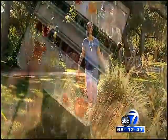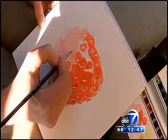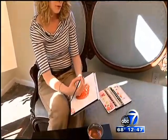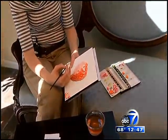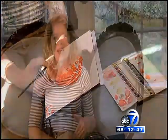Nature and creativity go hand in hand. With its bayfront location and exotic landscape, Selby Gardens is a great place for creativity. Talented artists and instructors from all over the world are attracted to Selby Gardens, including Anna Mason, here with us today from the UK.